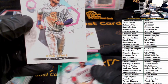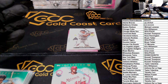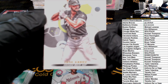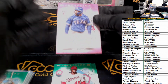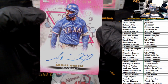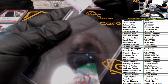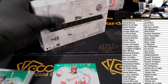Josiah Gray, Green, Kyle Lewis, Salvi, Kepler. Jose Abreu. For the Texas Rangers to 99, Adolis Garcia. Going out to Jabbar. What's up, Jabbar? Familiar name. Good to see you back, man. All right.